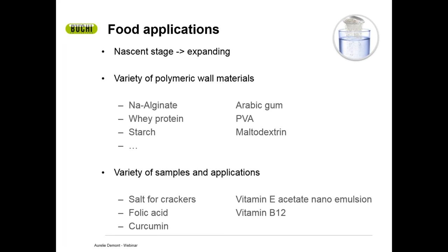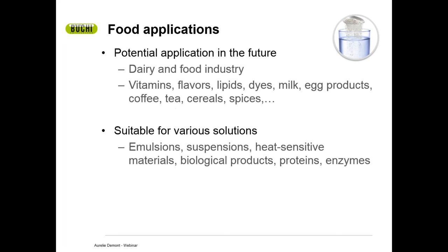Another really interesting application in food was the encapsulation of a nano emulsion of vitamin E acetate. This was successfully done with the nano spray dryer. It didn't damage the food ingredient, and the study showed that the nano emulsion could be preserved through this way of spray drying.